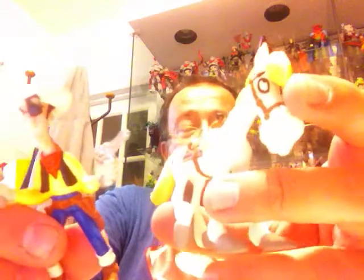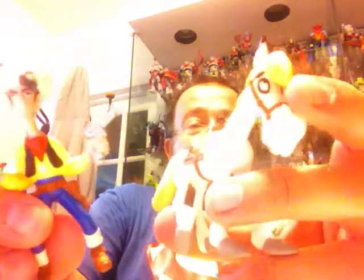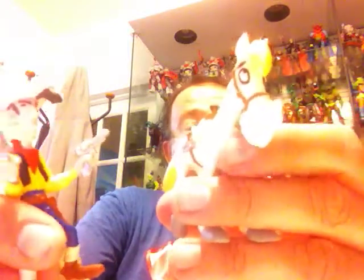These figurines are made by a company called Plastoy from France. They make a lot of memorabilia involving the French-Belgian comic book characters. Anything ranging from Smurfs, Lucky Luke, Marsupilami, Asterix and Obelix, and numerous others.